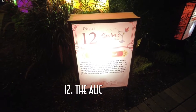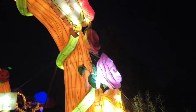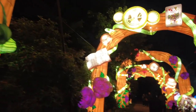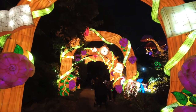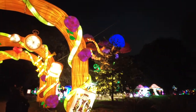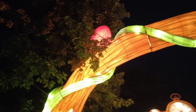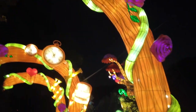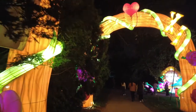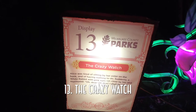Here's number 12, the Alice Portal, and this is the theme of this year. So much better in the dark. So I have a whole bunch of themed sculptures around Alice in Wonderland, the light-up ones. Continuing through the portal here. Here's number 13, the crazy watch.